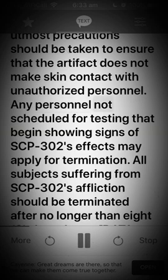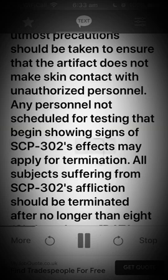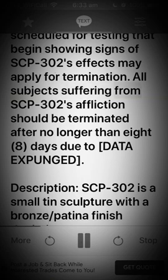Any personnel not scheduled for testing that begin showing signs of SCP-302's effects may apply for termination. All subjects suffering from SCP-302's affliction should be terminated after no longer than 8 days due to data expunged.